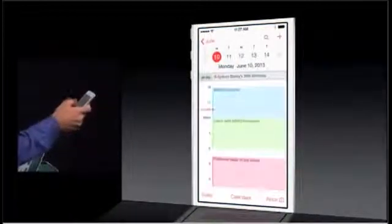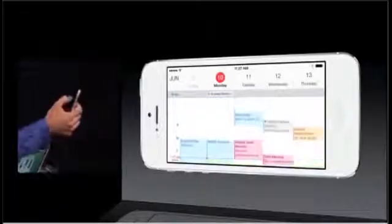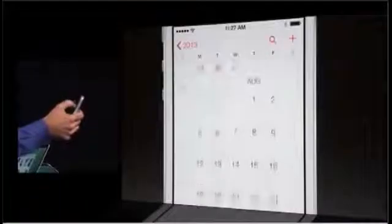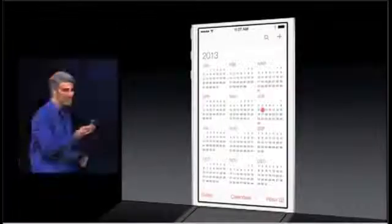So clean. Swipe from day to day like this. Turn it into landscape. See your whole week at a glance. Got a big week ahead. Zoom out. Scroll easily through your months. And even go all the way out to the year.